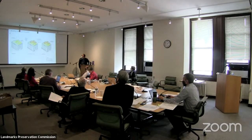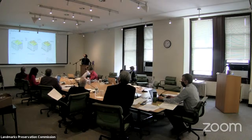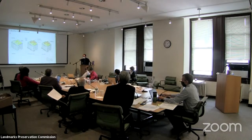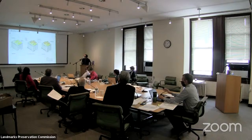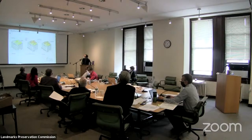So the rooftop addition, there's two programs to this building. There's 20 affordable residential units. And the remainder is commercial. And each one has its own circulatory system, if you will, so stairs and elevators. HPD has requested that the residential users have rooftop access, so we're accommodating that. And we're doing that with an elevator bulkhead that you see from West 57th Street.